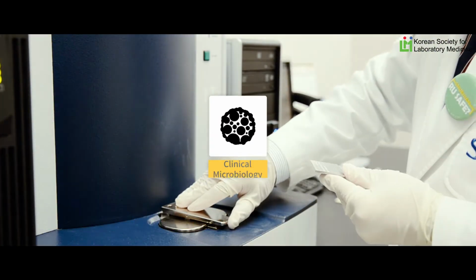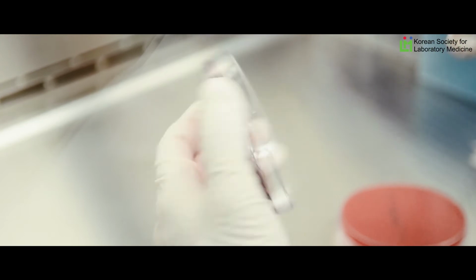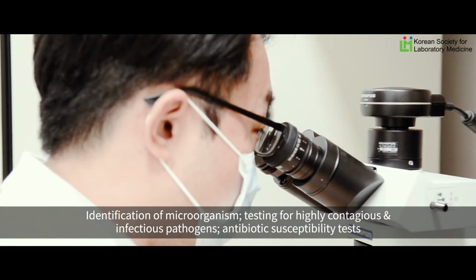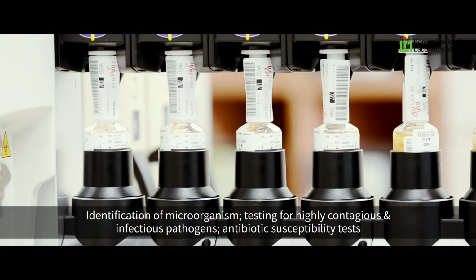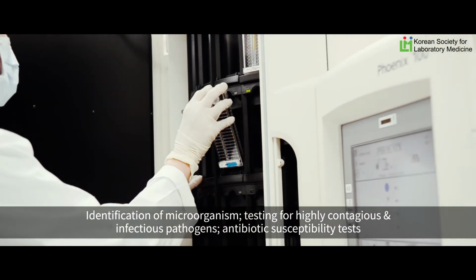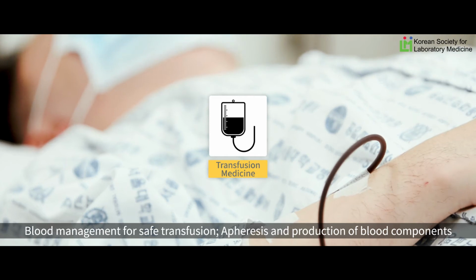Clinical microbiology is a field that identifies microorganisms such as bacteria and viruses in the patient to determine the cause of infectious diseases and plays an important role in infection control in hospitals. All specimens from the human body, whether blood, urine, stool, or sputum, are subject to testing. After culturing the specimens, the microorganisms are examined by visual observation, staining, and biochemical and molecular characterization for identification. Furthermore, tests to identify pathogens that are highly contagious, infectious, and lethal, such as tuberculosis, are also performed to reveal the cause of disease. When antibiotic treatments are required for patients, this field assists in the proper selection of drugs through antibiotic susceptibility tests.